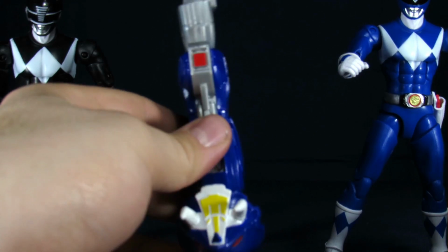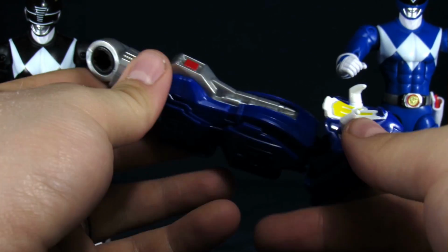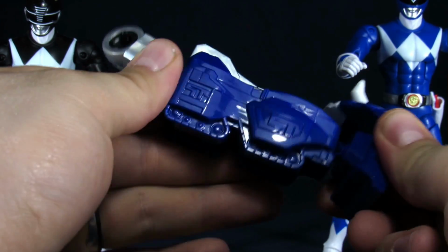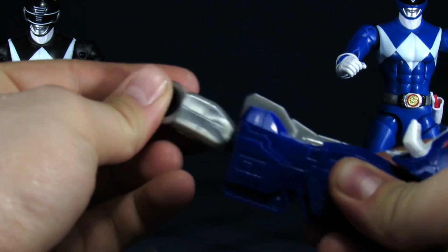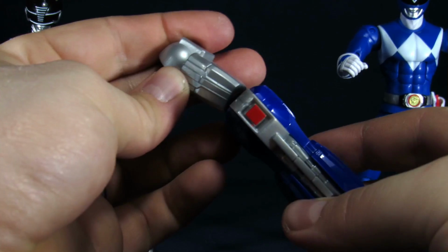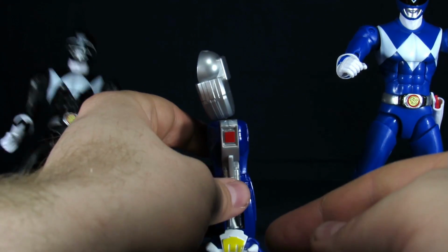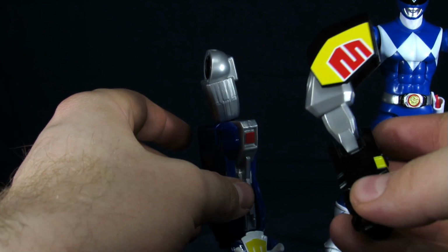And then we get the leg here for the Blue Ranger, which actually has a crap ton of ball joints on it, which is nice to see, because you can see the foot articulates, and the top section here articulates as well. You can rotate them both, they swing in and out, really nice bend to it. So it looks like he's going to have really nice articulation in the legs. The arms might not be so great.